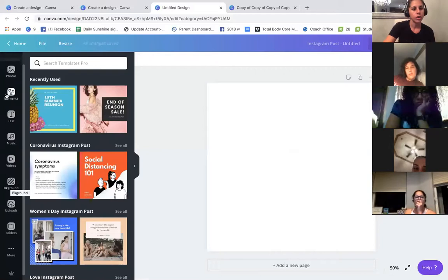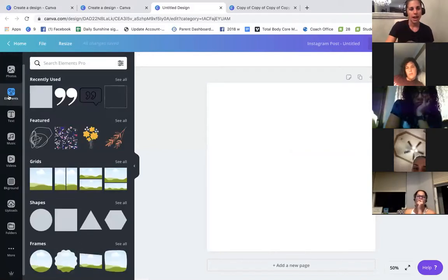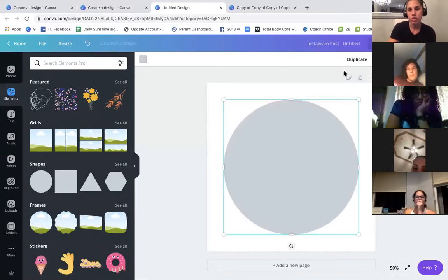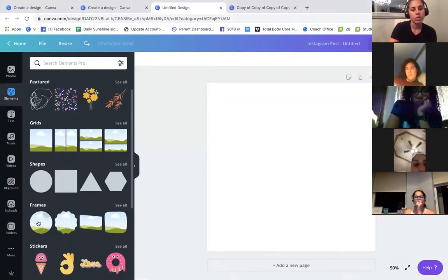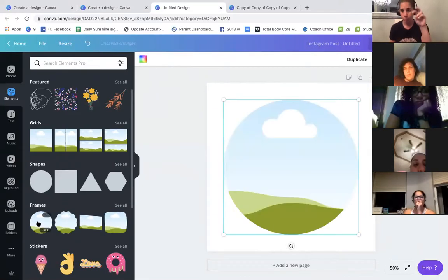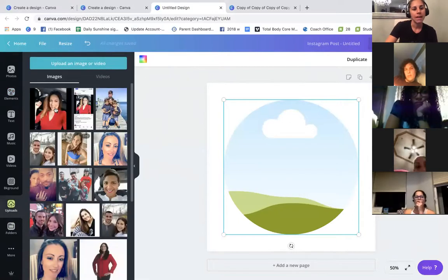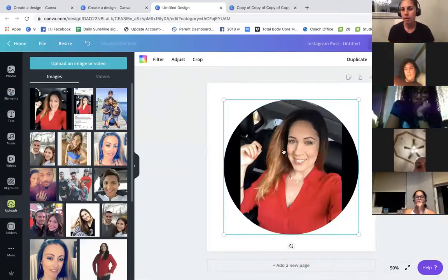So you're going to go under elements, because this is one of the main questions I get. If you were just to put a shape, it would just be a simple shape. So you don't want to use the shape button, okay? What you want to use is either the grids or the frames. Now, if I put this one that has a photo in it, you see that image of a landscape, it's a photo. Meaning I can now go to my uploads, and I can grab and bring over a photo and plug it into it. If it were a shape, you cannot do that, right? You gotta make sure that it's one that has the landscape icon that shows you that you can drag and drop into there.